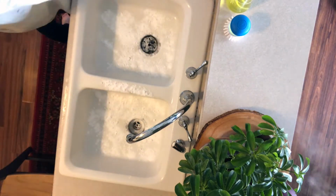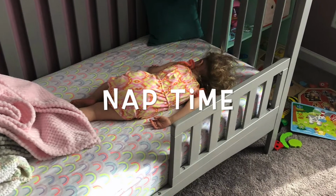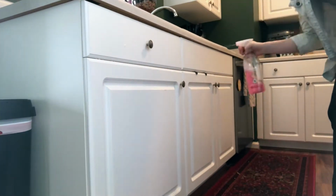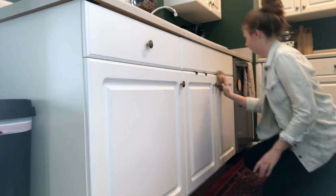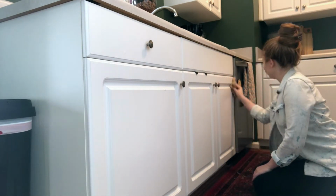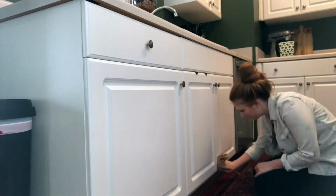I just wasn't completely happy with the sink after the Bar Keepers Friend, so I thought I would give this a try. My daughter did go down for a nap right after I got this sink set up, so now I'm just going to clean the lower half and try to get that done really quickly while she's taking a nap.